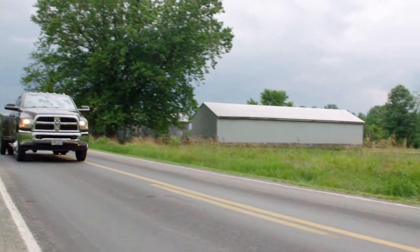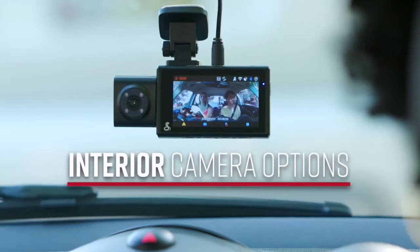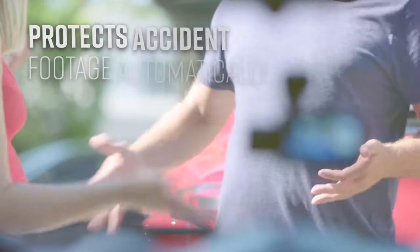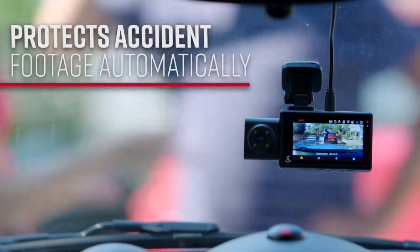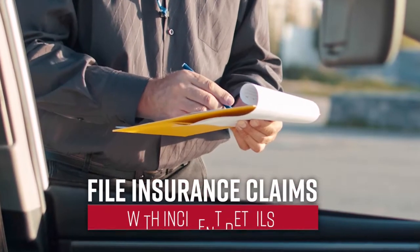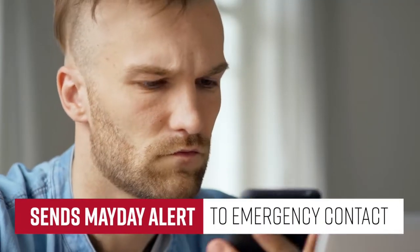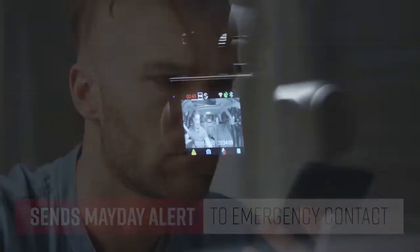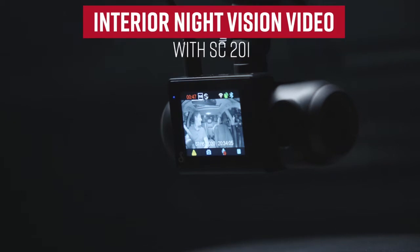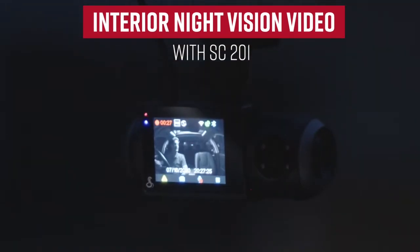They're always looking out for the driver, on the road ahead, behind the vehicle, and even inside the cabin. Built-in G sensors protect footage automatically before, during, and after emergencies to ease the process of insurance claims. And the Mayday notification lets you send an alert to an emergency contact in the event of an accident. The SC201 even offers an infrared LED interior camera for enhanced nighttime video.